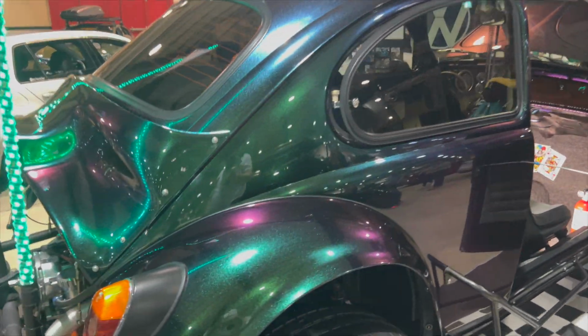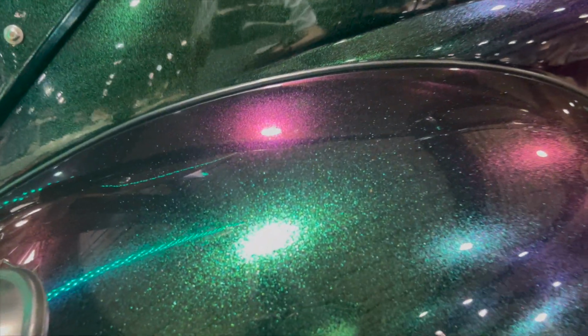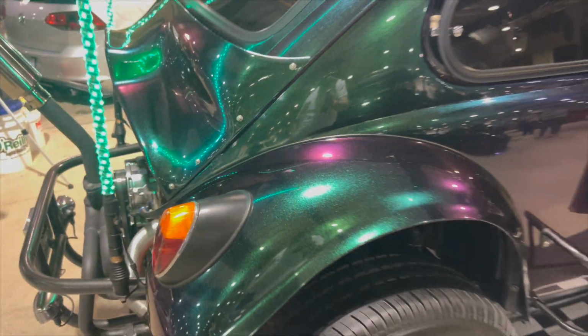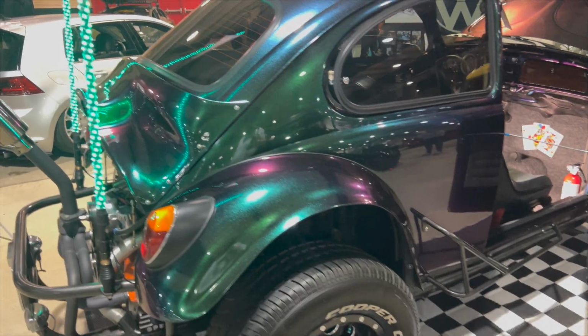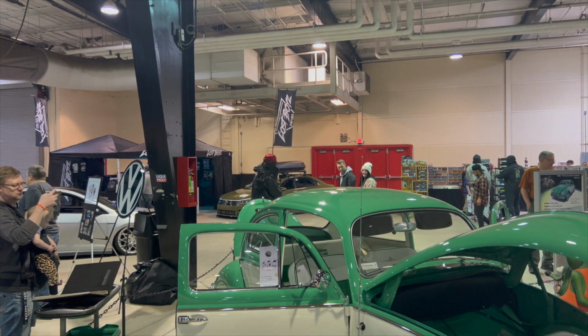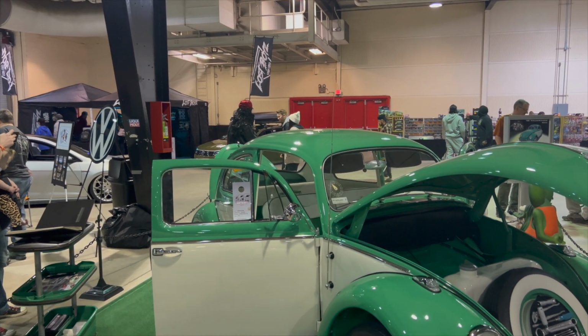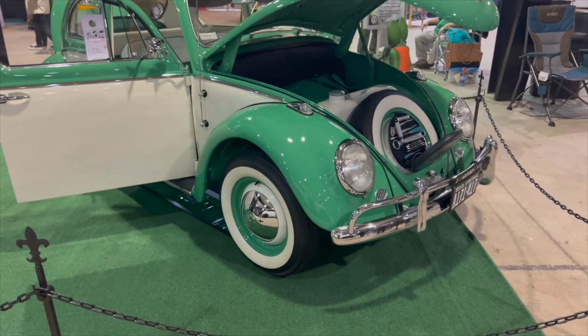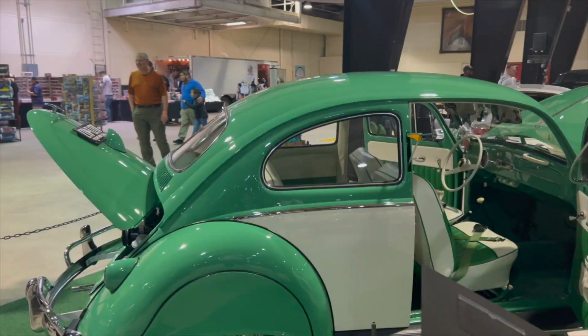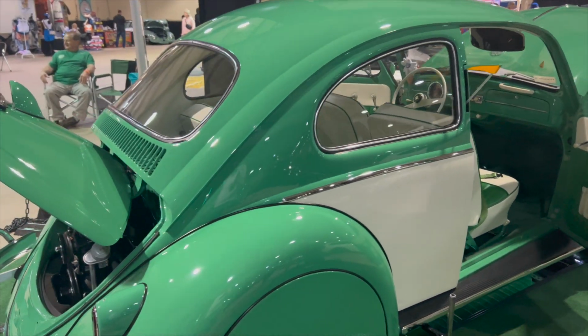Very nice. There's the flake in there, the color change. My goodness, this is cool. Setting up high. It's more like a rally bug. Check this bad boy out. They got this thing behind the chains. It's super clean. I like this color too. Very different. Yeah. The cream and the green, man, they just go together.